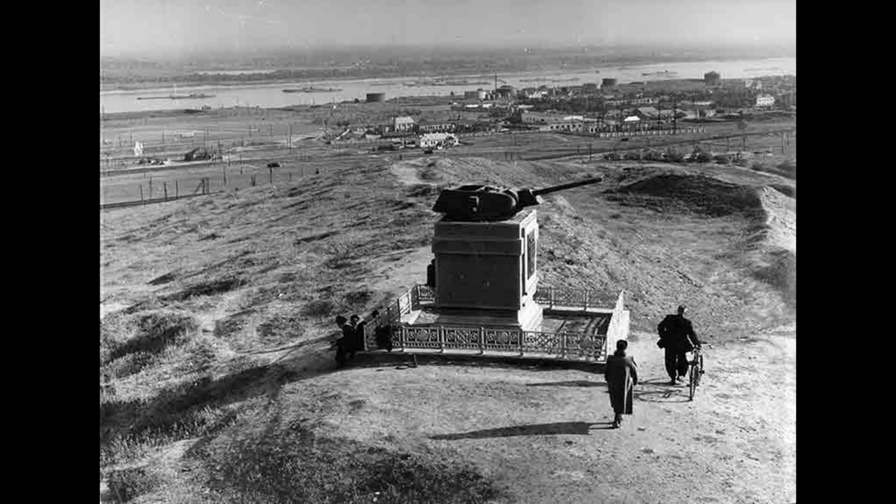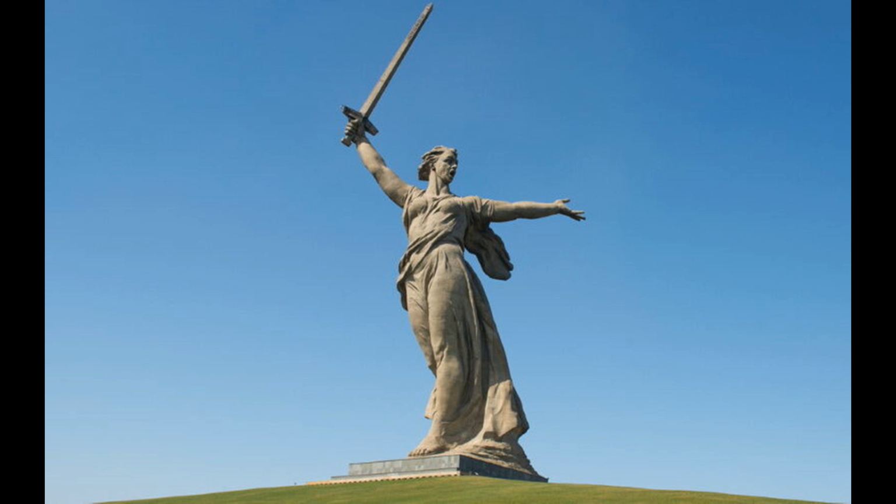According to locals, the hill was littered with bone fragments and frozen blood after the battle, and the ground was so scarred from munitions that grass would not grow there for almost 2 decades. On this site was constructed a monumental complex, which both memorializes the fallen from this epic battle and commemorates the Soviet struggle against fascism as a whole.